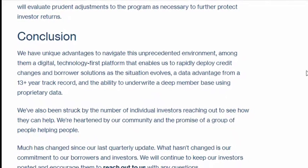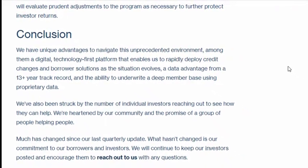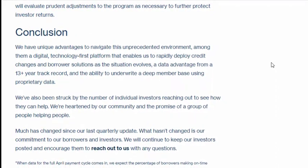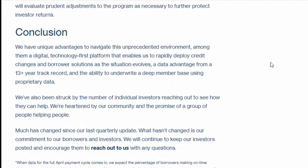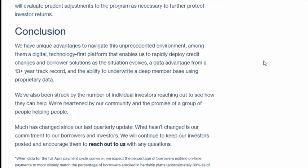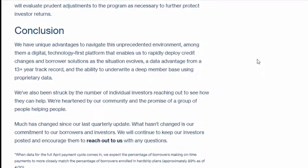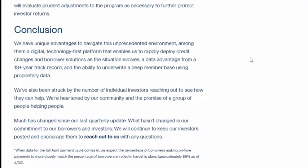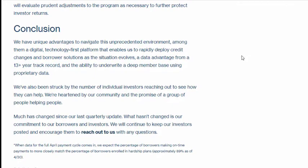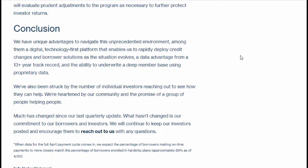And in conclusion, they say they are uniquely fitted in deploying rapid credit to borrowers, and they have a 13-year track record of doing so, and they feel the community is strong, and they have been reached out to by a number of investors trying to see if they can help the company and help borrowers. Overall, this is a warming message from the company out to the investors and the borrowers.